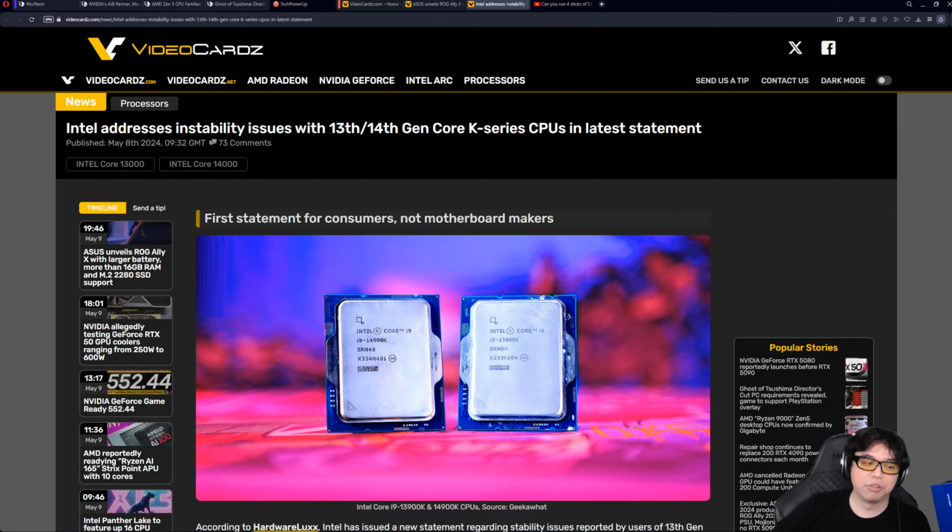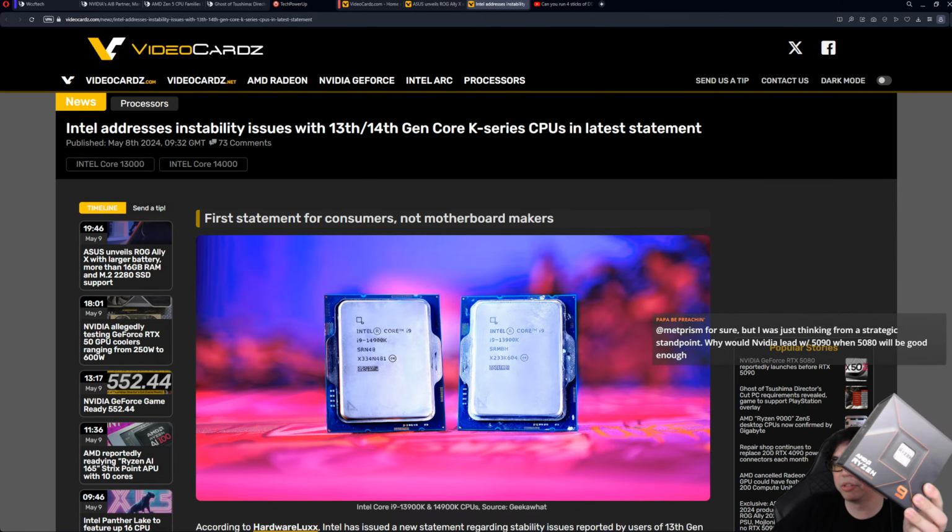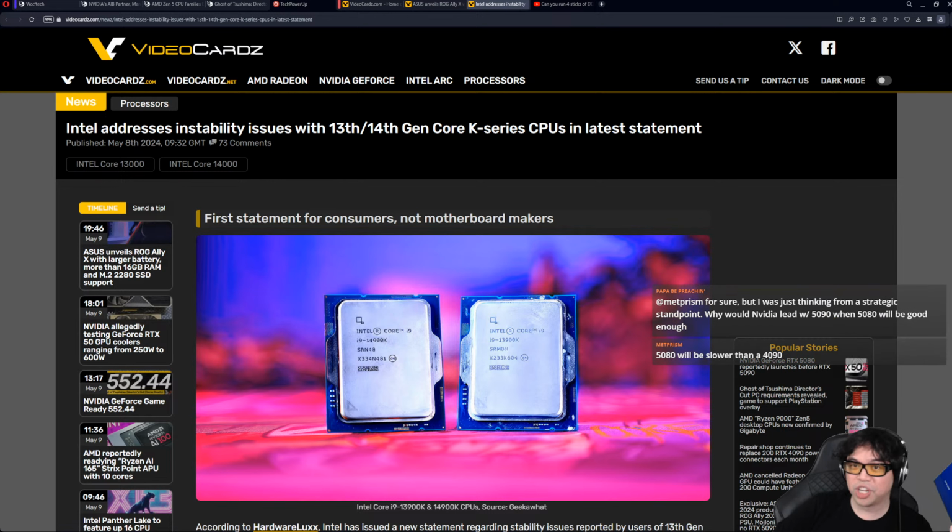I already showed how to run this CPU in eco mode because it wasn't as clear how to do it compared to the AMD processor. All the big YouTube channels covered how to do eco mode. I know Gamers Nexus covered how to do eco mode on the Ryzen CPU, but nobody ever did that for the Intel CPU except me. I was the one guy that put out a video on this channel on how to enable eco mode on a 13900K.